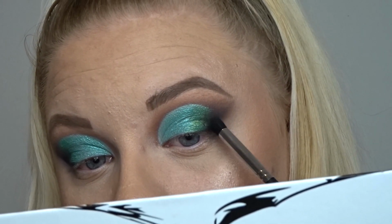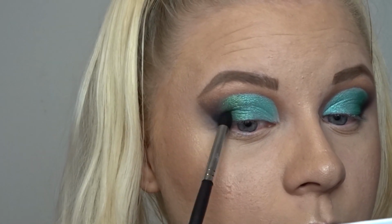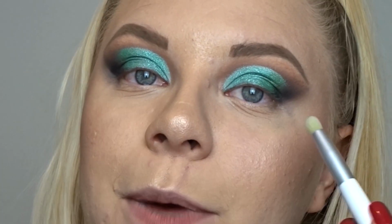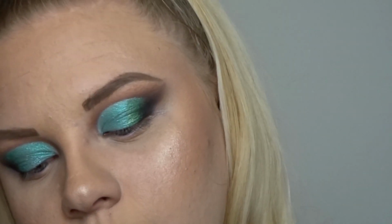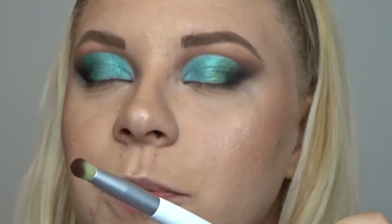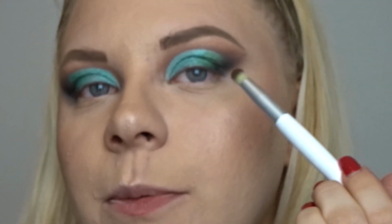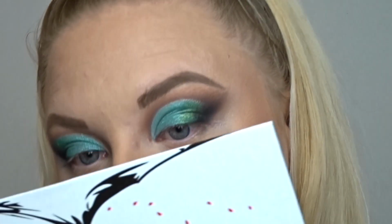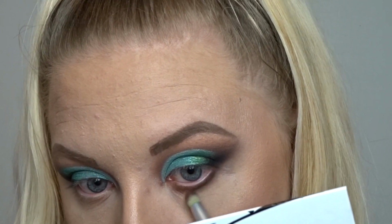Just going in with the brush I used the black on, and I'm just deepening a little bit of the outer edge. Okay, so for my lower lash line, I'm going to take that dark brown again. This one here, which is called Onsen, I think. And I'm going to take the other eyeshadow brush from the set, which is a little bit more of a domed brush. This would have been perfect for the outer corner if I bloody remembered to use it. But I thought it was quite nicely thin for my lower lash line.